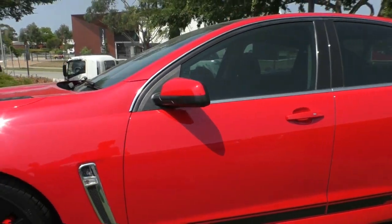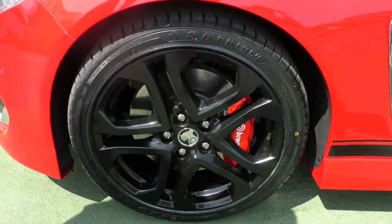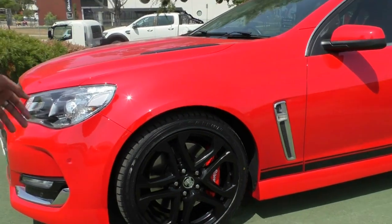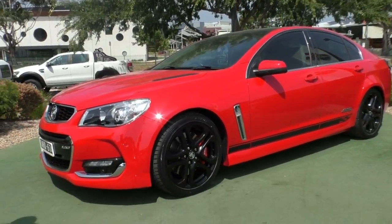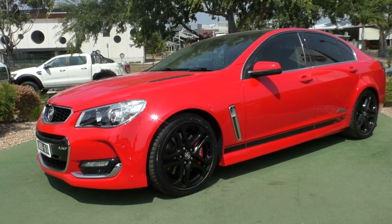And if we have a look at that last and final wheel, the one that does quite often get the most amount of scratches, that is also in beautiful condition, so no marks at all on that wheel, and brand new tires as well on the front. What we're going to do now is the moment you were all waiting for. Pop the bonnet and have a look at the beautiful LS3 that sits under that hood.